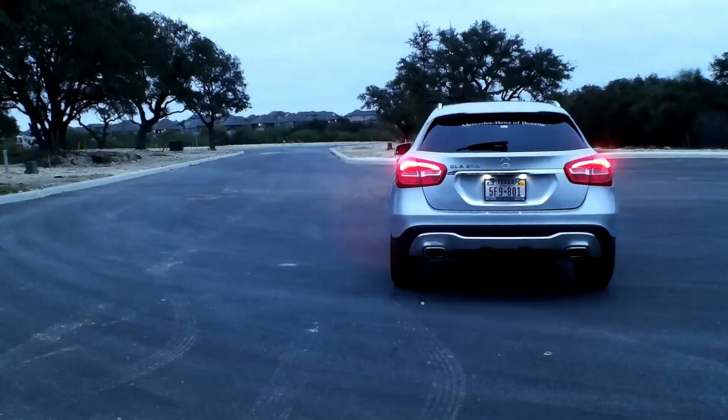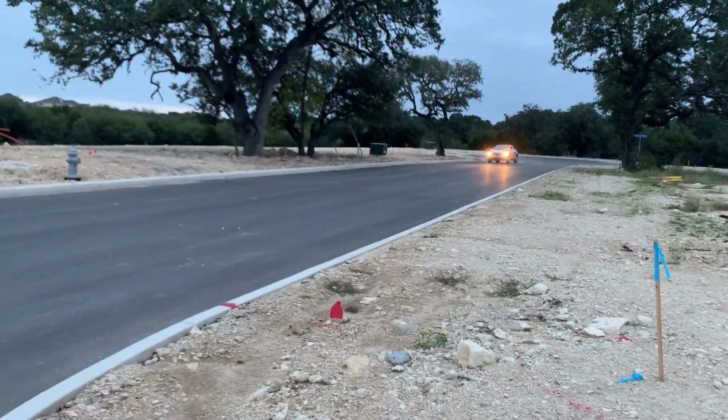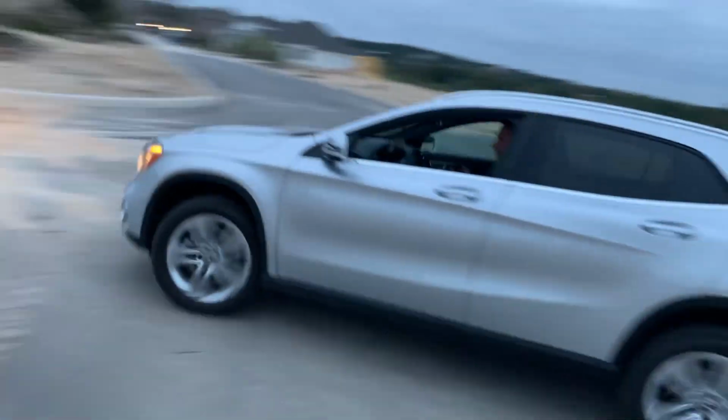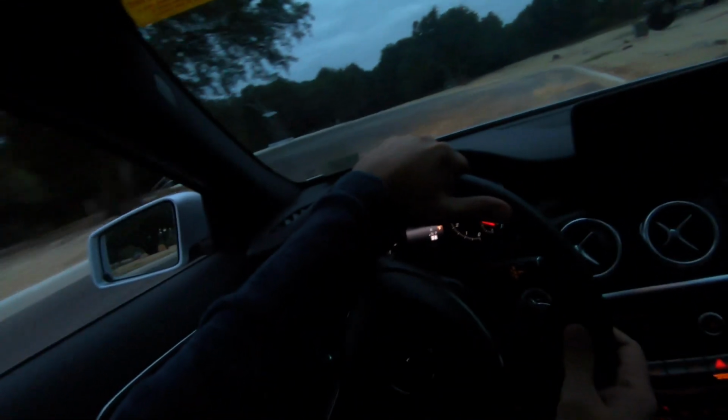I would describe it as sport-ish. It's not sporty, it's spirited. The engine's high revving. It produces good power at the top of the power band. The transmission, as I mentioned, was clunky, but it does have a sporty feel. The steering feels pretty sporty. It's not too numb. You do get some body roll because the vehicle's lifted up.